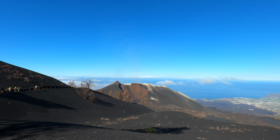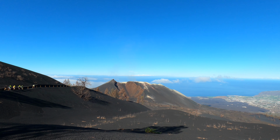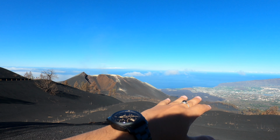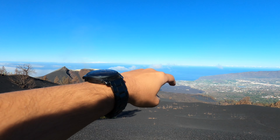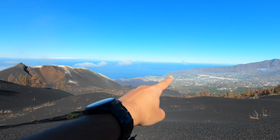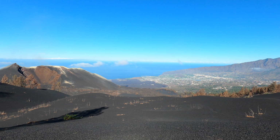As you can see, I'm standing right in front of the vent that opened up in September last year, 2021. If you can imagine, this entire area was almost flat and now you have this huge bump. You can also see the lava flow that went down and destroyed everything in its way. You can see the houses on the right, and it was exactly the same in this area, but now it's all gone.